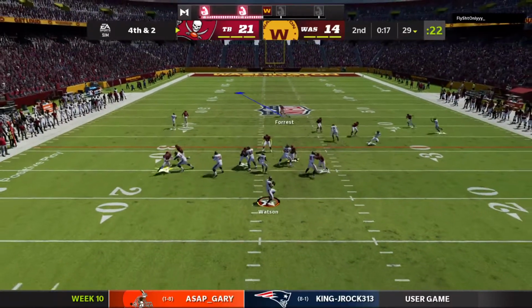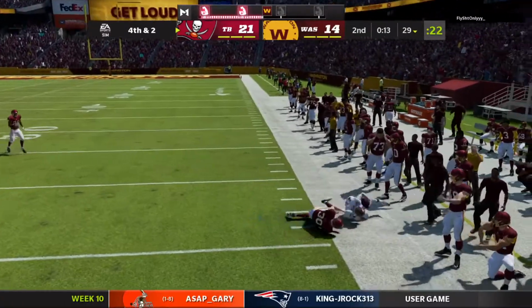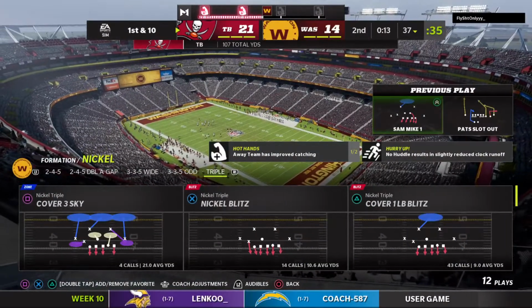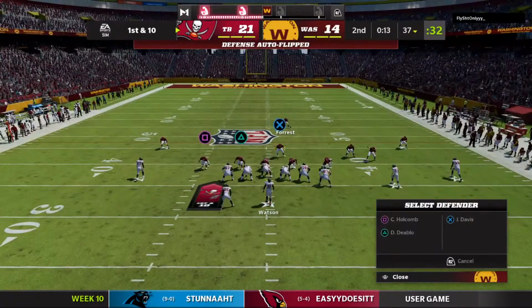They will indeed snap it to Watson. Open man is Miller. He's got it. And he gets this up across the 35 before he's out of bounds. A curious decision to go for it, but it pays off with a first down.